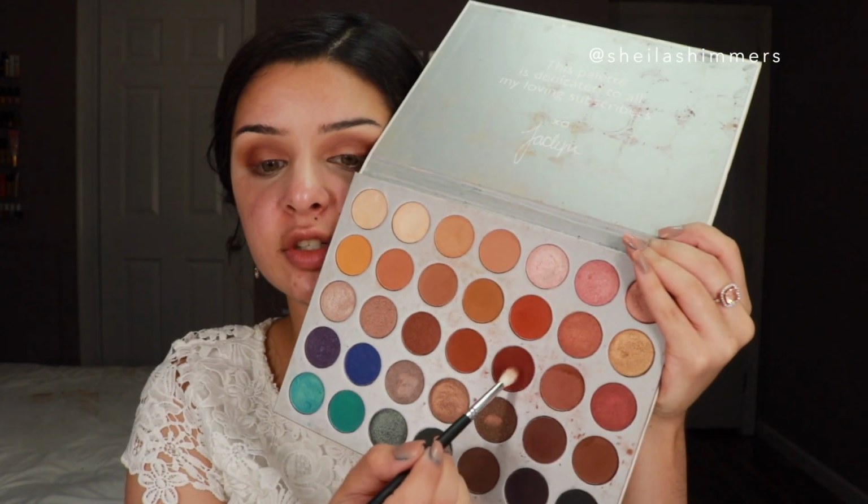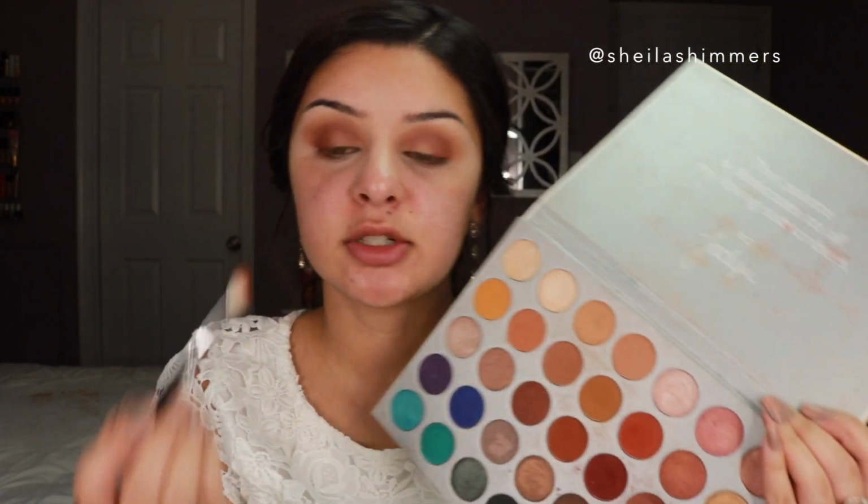I'm going to go into this shade right here, which is red, but we're just going to use it really softly. I'm going to be applying this in the outer corner just to make this a little bit darker.